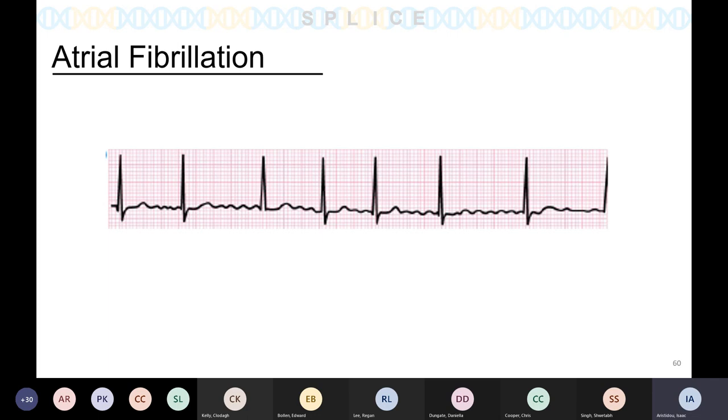So many things can cause AF, but the main issues are that cardiac output can drop as the ventricles aren't adequately filled by the atria because they're contracting rapidly, and also the risk of embolic stroke.